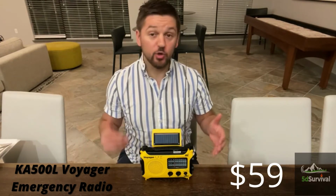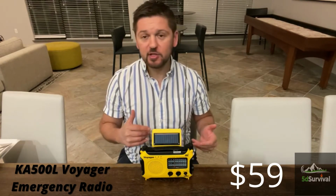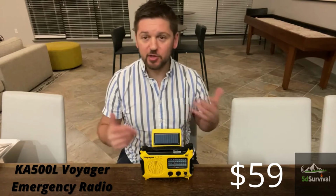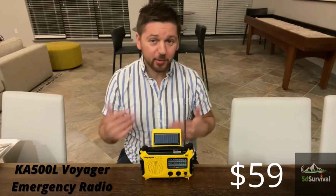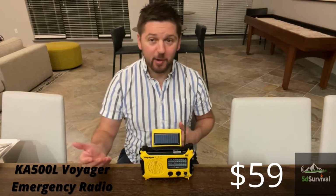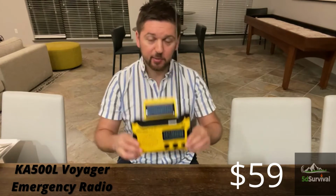Kaito does make newer Voyager models, but after looking at a bunch of reviews, both on Facebook, YouTube, and different websites, I found that the newer models added features that I really didn't need, and they also made the radio cost over $100. So that's why I love this particular radio.